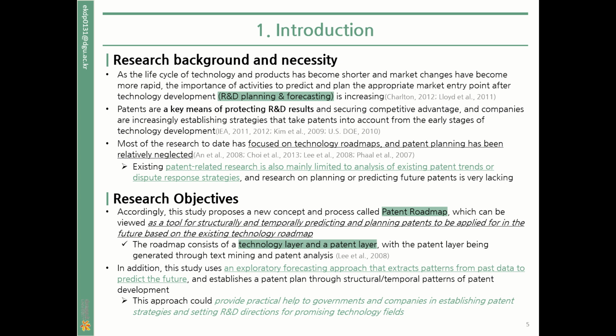Therefore, this study proposes a new concept and process called the patent roadmap, which can be viewed as a tool for structurally and temporally predicting and planning patents to be filed in the future based on the existing technology roadmap. In addition, this study uses an exploratory approach to predict the future by extracting patterns from past data, and intends to establish a patent plan through the structure or temporal pattern of patent development.